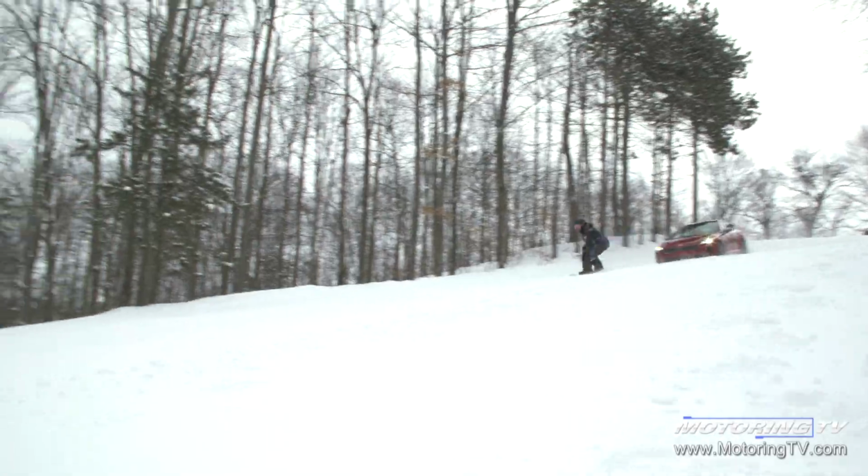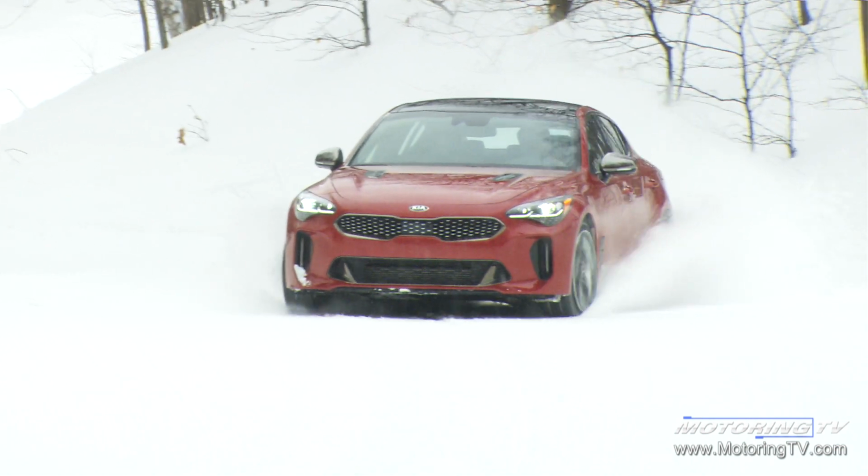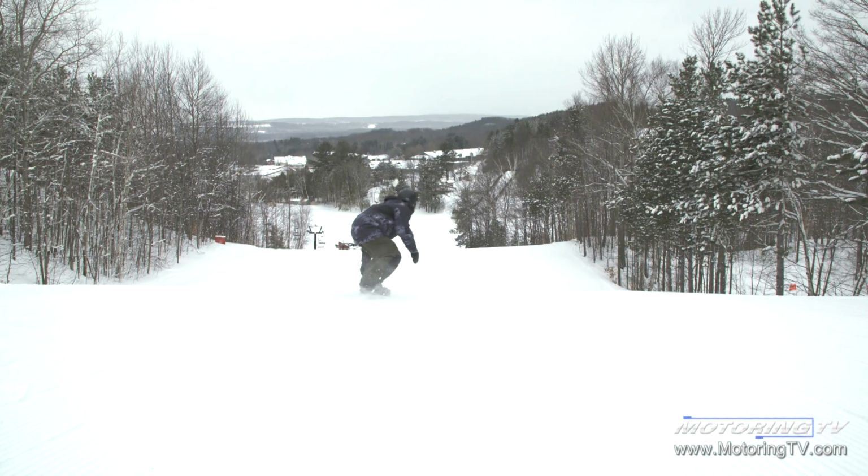Finally, a word about deep snow driving. You have to get the car going, start slow, and then use all the torque to get the wheels spinning. You'll find out that's a big help.